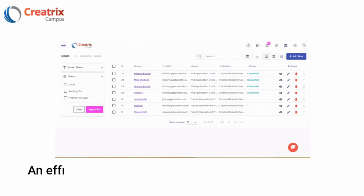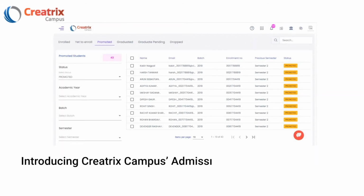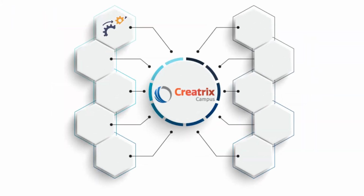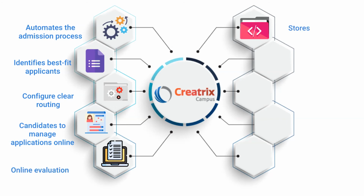An efficient and transparent admissions process starts with us. Introducing Creatrix Campus Admissions and Enrollment module, designed to lend an extra hand to most of your tough admission-related processes. Automates the admission process. Identifies best fit applicants. Configure clear routing. Candidates manage applications online. Online evaluation. Stores the entire data.